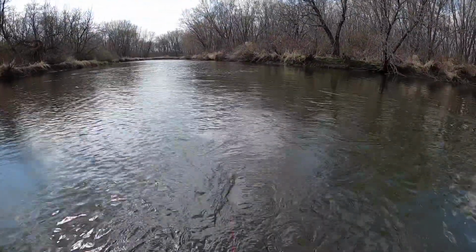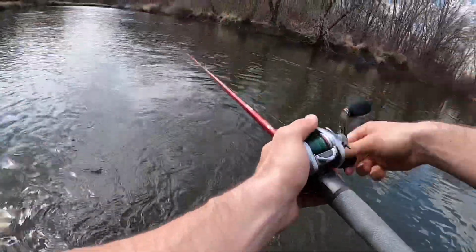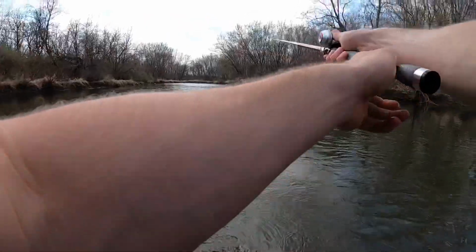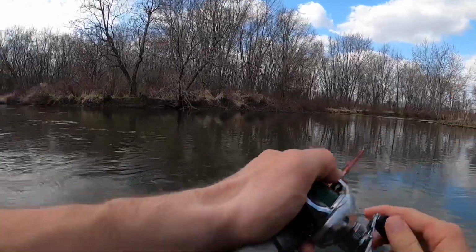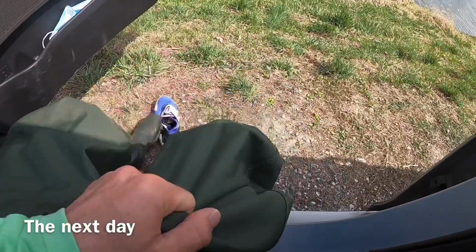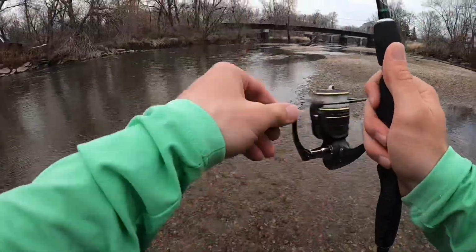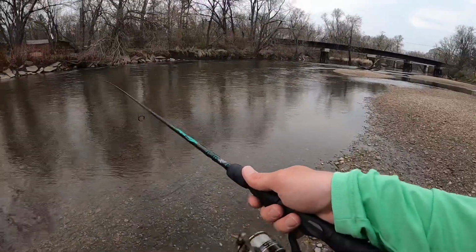Oh, man. That felt so dang good. Literally hit it right here, right at the surface too. That was incredible. That was badass. That stinker was eating. Holy moly. Oh man, this blue was really wet. Yikes. Oh god, it's literally full of water. Gorgeous.